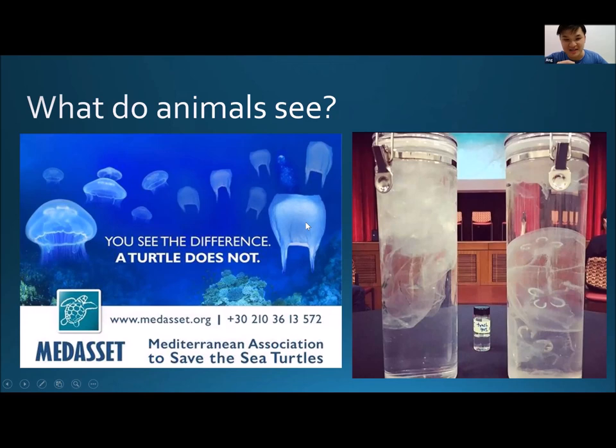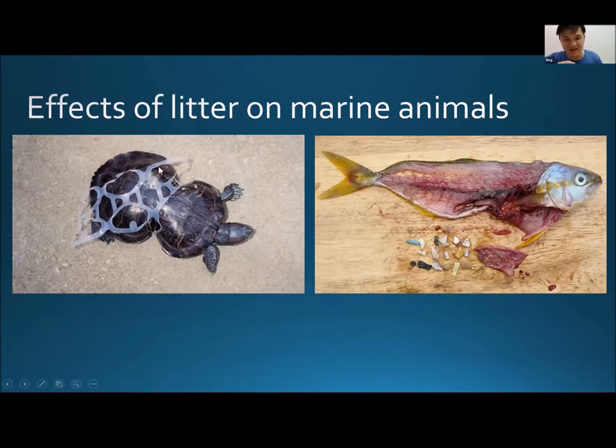Okay, other effects include trapping them. Right, if you look at this turtle over here, when it was young, it was trapped in this package container, which is used to store cartons of cans, I think. And when it grew, it wasn't able to develop well. Okay, and so these are the real effects of litter that will have an impact on marine animals.